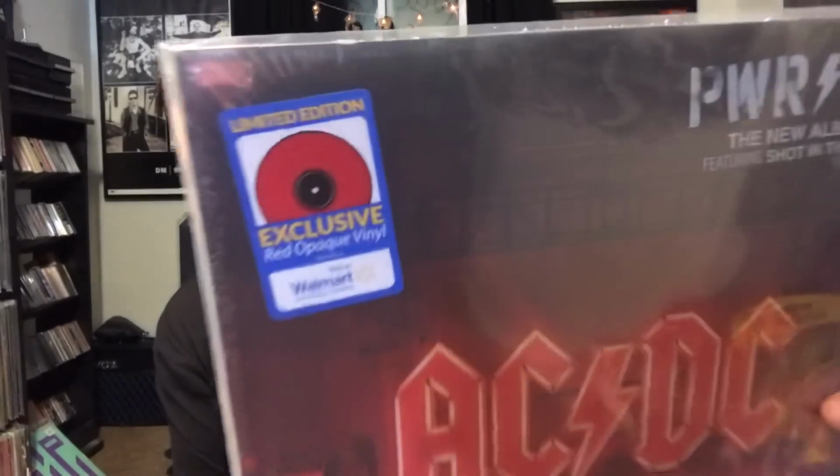All right, here we go. This is a Walmart exclusive, and I know you all in the U.S. have a ton of really cool Walmart exclusives right now. We have one in Canada. It's this one. It's the new AC/DC called Power Up. It's an exclusive red opaque vinyl.